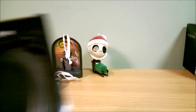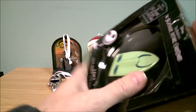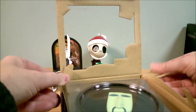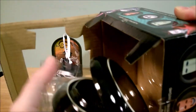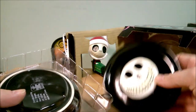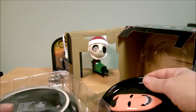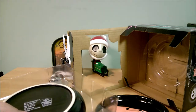every year now. Like I got a Zero one, a Noogie Boogie one, a Lock, Shock, and Barrel one, and a couple like flat trays like this that are Lock, Shock, and Barrel. So they've been doing quite a bit of these. They got little trays in between on the packaging. It's kind of cool.